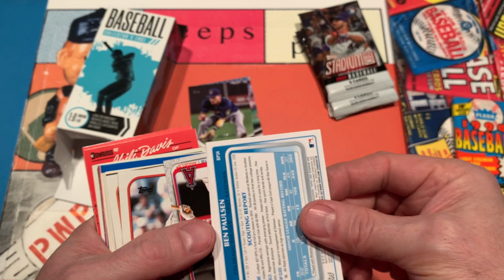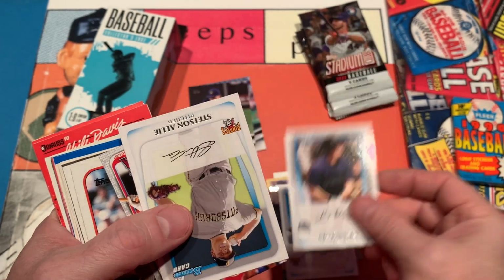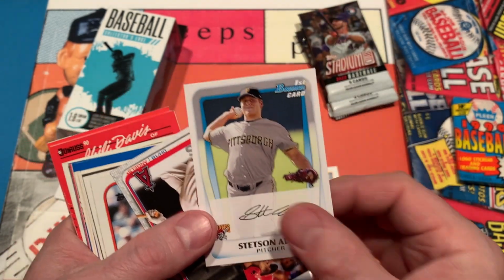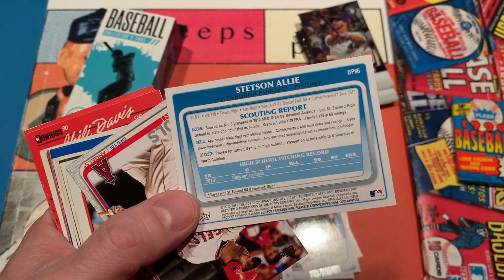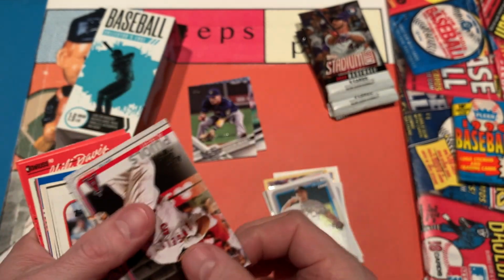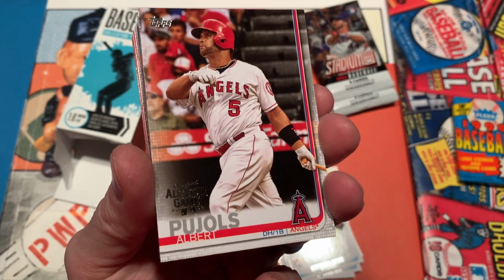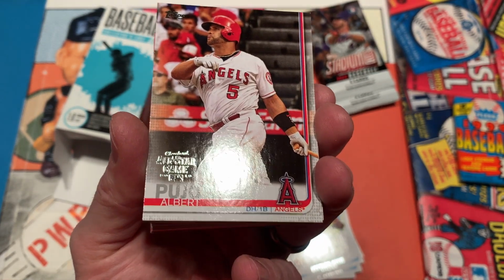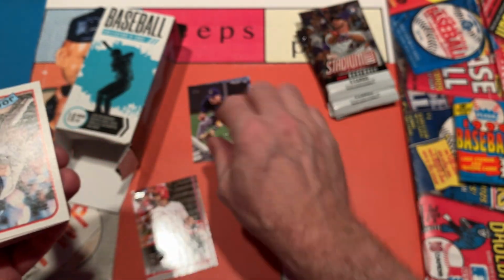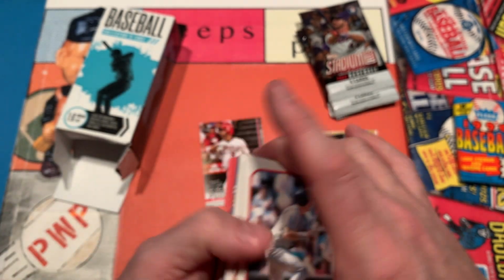Looks like these are 2011. Ben Paulsen from the same set. We've got a Stetson Allie. It's quite the name. Stetson Allie on the first Bowman. And yes, these are 2011 Bowman. Anyway, there you have it. We've got an Albert Pujols with an All-Star Game stamp from the 2019 design. Don't believe I have that one. I'll put that one aside. I can make it into the Pujols Z Folio, I suppose. And we'll put those All-Star Games in the rest of the pile. Pujols is the only keeper so far.